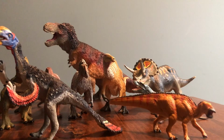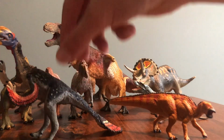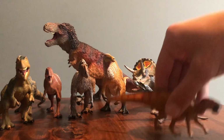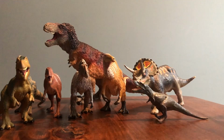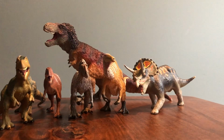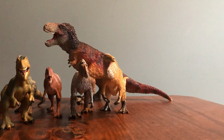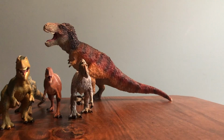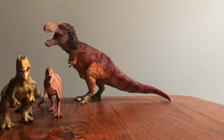But overall, I think this is actually a really good figure, even though it does have its issues, being Nano / Juvenile Rex, not being the best standing figure, lacking feathers. But I do think it is still a really good figure, and a really good addition to any collection.